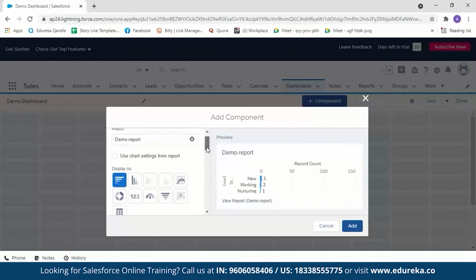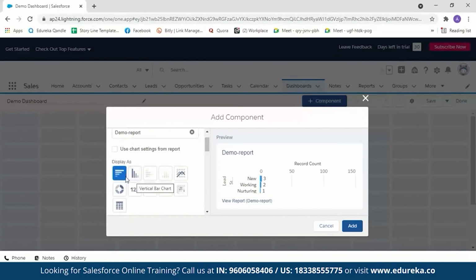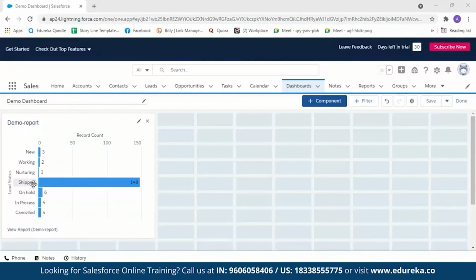Now here, if you want, you can select any type of dashboard components. You can go for horizontal bar chart or you can go for vertical bar chart. So we'll add few of these charts to our dashboard. Now we'll add a horizontal bar chart. Now you can see the lead status over here. There were 3 new, 2 working, 1 nurturing lead status in the lead data. And from the sales data which I had imported, there were 148 shipped, 6 on hold, 4 in progress, and 4 cancelled.